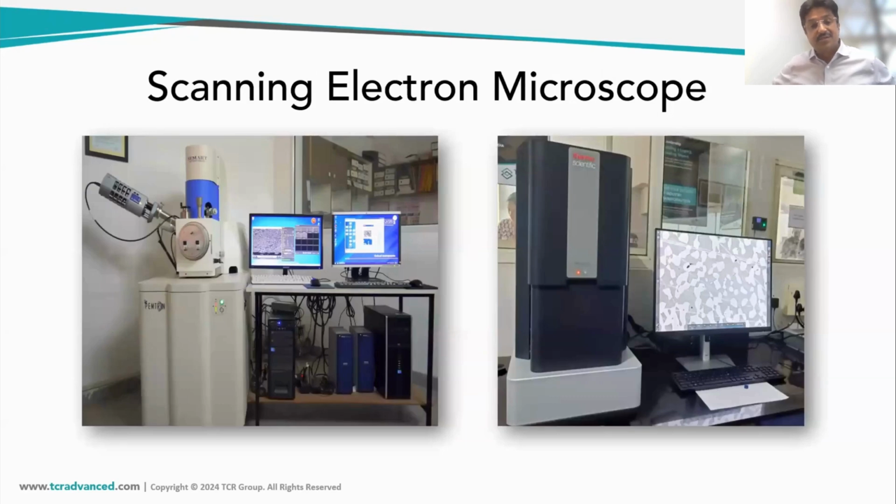Then many times, if you want to find certain damages which are creep related, or do a very fine analysis of the fine dispersion of the different phases, the replica microstructures are sputtered with gold and then put under an electron microscope.